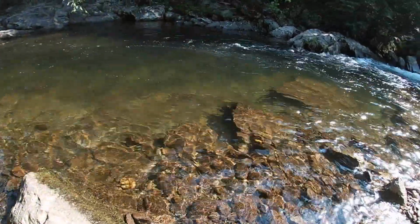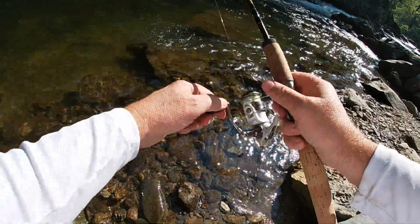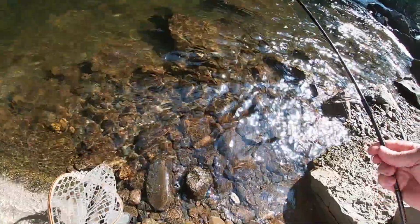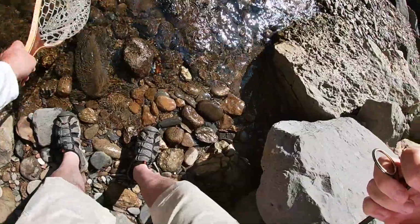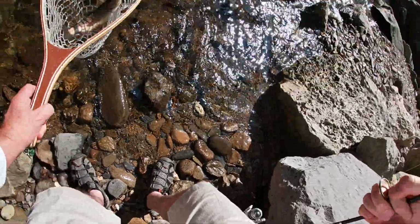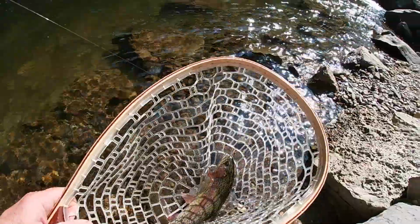Oh, I think I got one. First of the day. Looks like a beautiful rainbow trout. That fish, number 1 of the day.